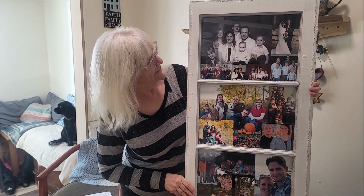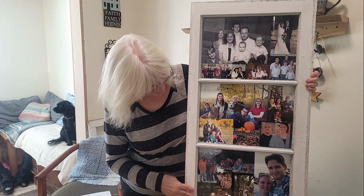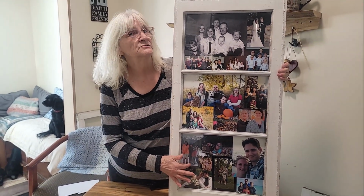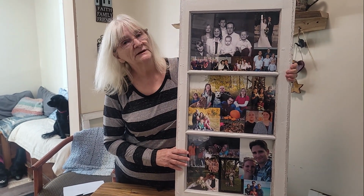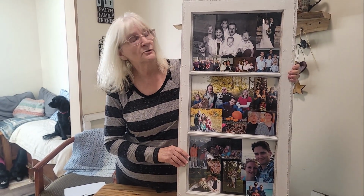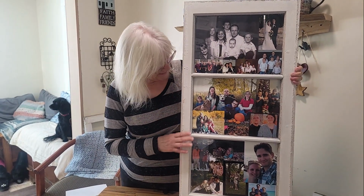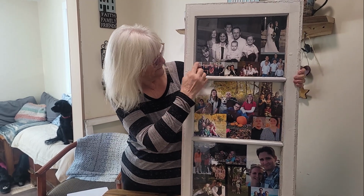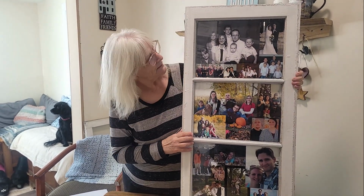So, yes, our pictures are very out of date, kids. Well, some. We get more family pictures than others. We have kids who don't like to have pictures, or grandkids possibly, who do not like to have their pictures taken. But there it is.